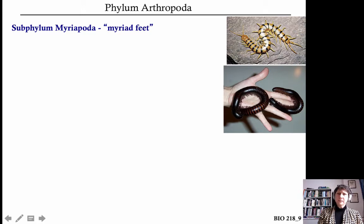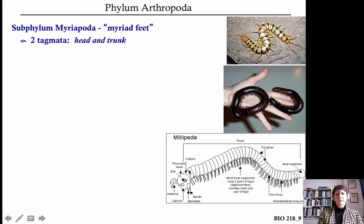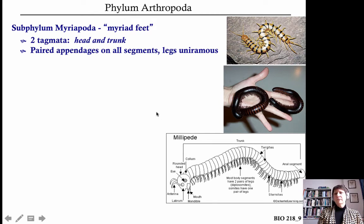So here are some examples. Here's a centipede, here's a millipede. Two tagmata, head and trunk, pretty simple. Here's the head, the rest of it is the trunk. They're classically known for having paired appendages on all segments, and the legs are uniramous. You can see that they have lots and lots of legs, but the idea that centipedes have 100 feet and millipedes have 1,000,000 feet is actually completely incorrect. You can see each of their segments here, so they do exhibit a bit of metamerism. They're not fully metameric within, but they're largely metameric.